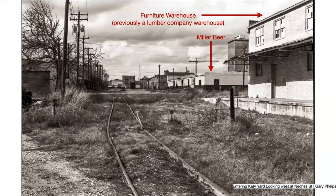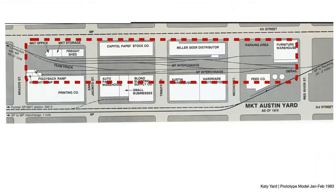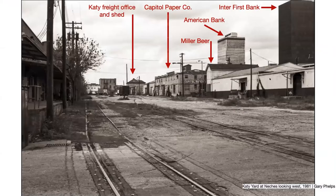So here we're actually back on the other side of the yard, and this is the furniture warehouse that we saw before. There's the tank, or the American Bank, and the Miller Beer distributor. But some nice details in here, this little low signal or low switch stand. And this was a waybill box for interchange between SP and KD. So let's look at everything that was in the yard now. So moving in, you get a better view of Miller Beer, Capital Paper Stock Company, and then that's where the freight house is.